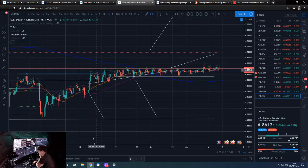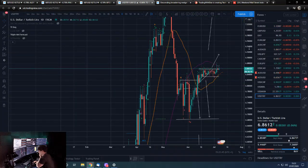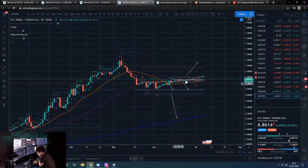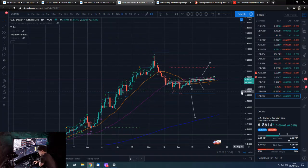Very stable. It basically moved a long way up away from the moving averages. Now stabilizing. Just look, you see it. This is ludicrous price action. Like, it's crazy.